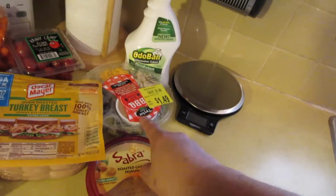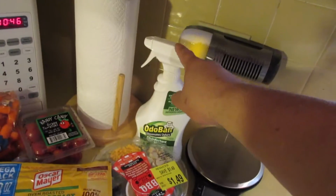Tomatoes also go with the prep. Need some more hummus for the prep. And then of course I bought myself a little side salad too, and then some Odoban to do some cleaning in the house. So far, No Spend Timber has been going pretty good.